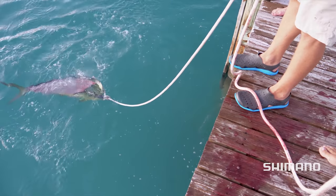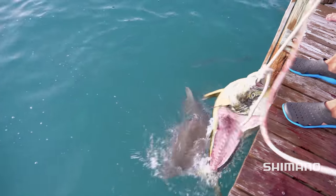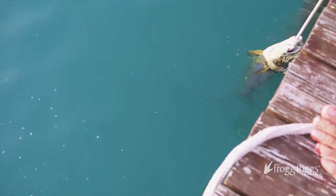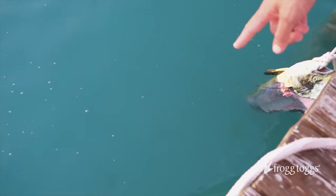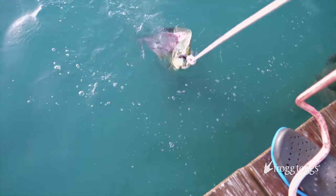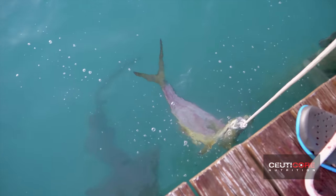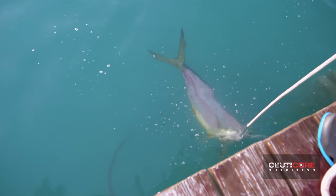Let me get a little taste, Josh. Oh! Blackfin tuna. Dude, that's a giant. Get a rod. There's a giant snapper. Oh, here comes Mr. Goliath. No, it's no shark. Never mind. Oh, I'm so excited. That was a Goliath grouper.